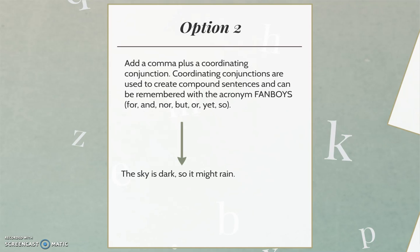The second option is to add a comma plus a coordinating conjunction. A coordinating conjunction is a linking word that can be used with a comma to join complete sentences to create a compound sentence. There are 7 coordinating conjunctions, and they can be remembered using the acronym FANBOYS, which stands for for, and, nor, but, or, yet, and so. The nice thing about using a comma with a coordinating conjunction to fix a run-on sentence is that you can better show the relationship between the two sentences or statements. For example, the sky is dark, so it might rain.